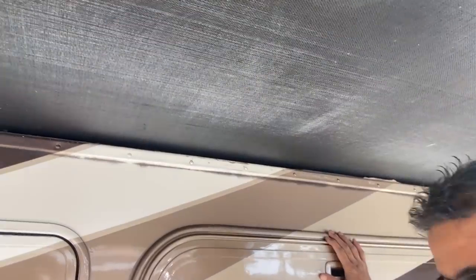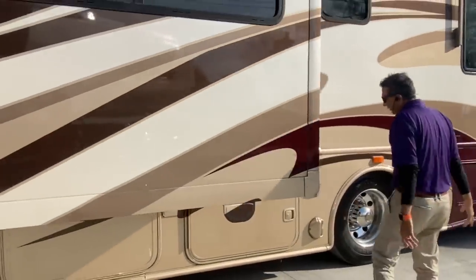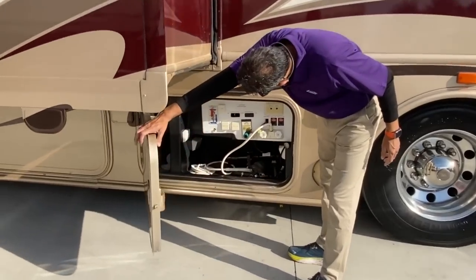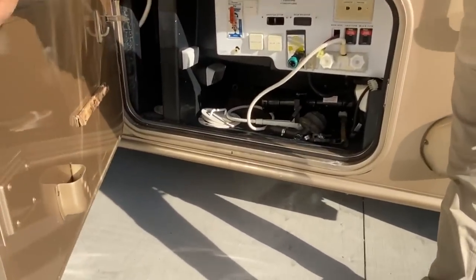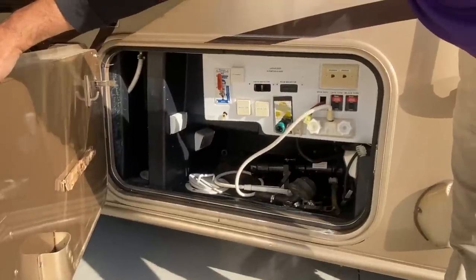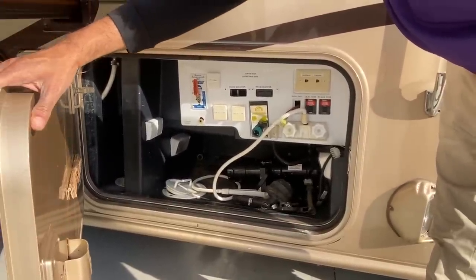Bottom of the slide looks good too, in pretty good shape. We bought it from a first owner in Florida, then we sold it to another guy in Charleston, South Carolina, and we just got it back again. So there we go. Your typical water connection, wet bay, you hook up your sewer connection, outside shower, all that stuff.